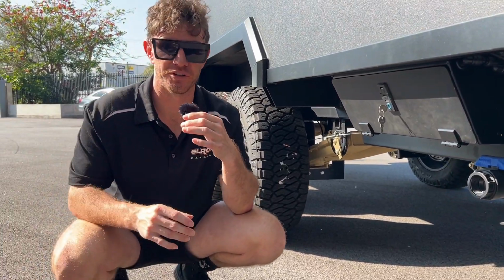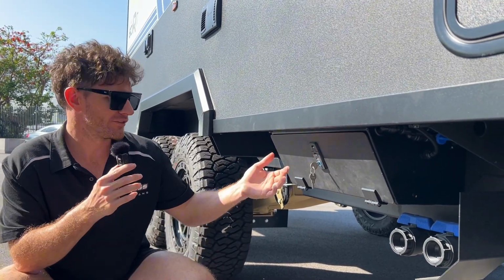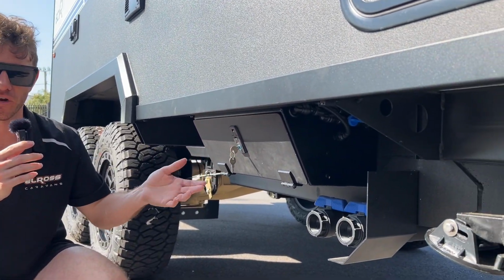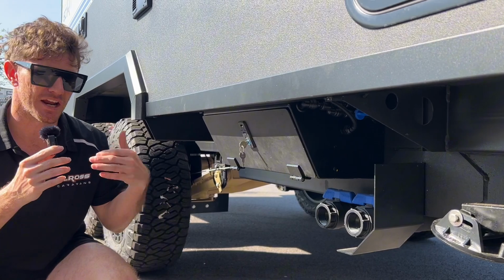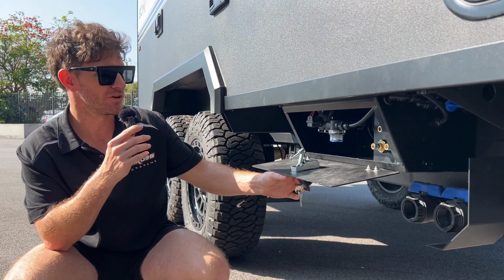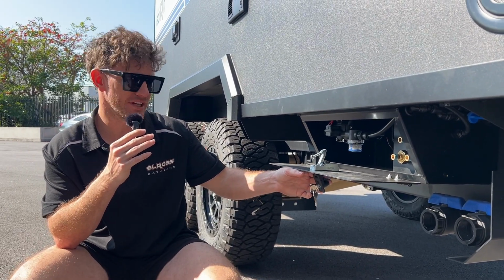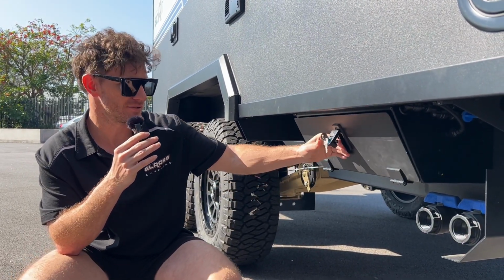So people that are familiar with us on the channel will recognise our water filler box. Our water filler box is pretty much a standard right across our ECX range and also our ECXR range. So behind here is where we keep our water pump, and then we also have our mains water filler and also your tank fillers to access there as well.